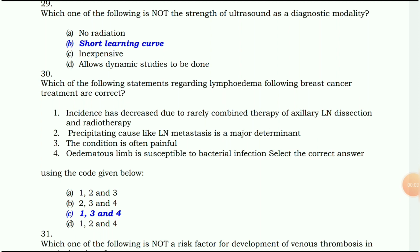Next question, which one of the following is not the strength of ultrasound as a diagnostic modality? The answer is short learning curve. Next question, which one of the following statements regarding lymphedema following breast cancer treatment are correct?